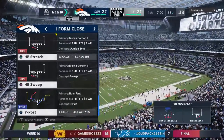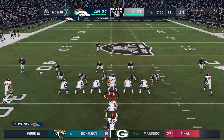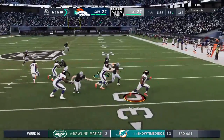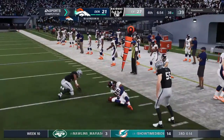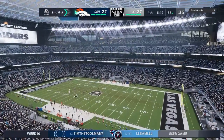Back now in Las Vegas. Welcome back, everybody. It's the Broncos trailing, but they do have possession of the football as we begin quarter number 4. So they'll come up 1st and 10 now from the 33. Gordon. Tanner Muse there defensively. That's a really good gain right there. They pick up 5 yards, halfway to a 1st down.